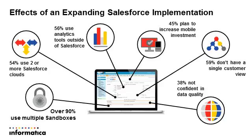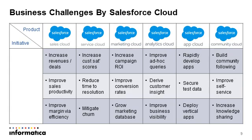We see that there's an ever-increasing move to mobility, so folks are looking to increase their mobile investment. When we talked about that data before, we see almost 60% don't really have a single view of their customer, which is ironic because, as we said, Salesforce is the customer platform. And nearly 40% aren't really confident in their data quality in that environment.